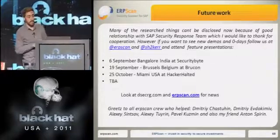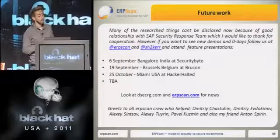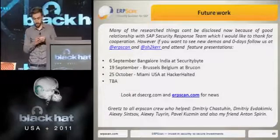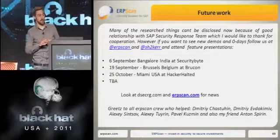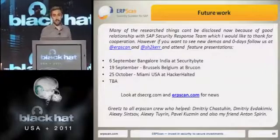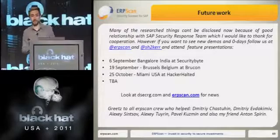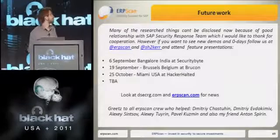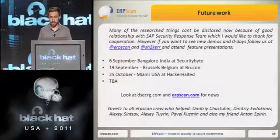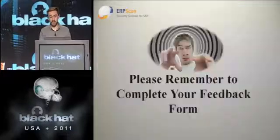As for the future work, I will make a similar presentation, but with the new things updated, because all the things that were reported to SAP, they are patching. When they patch something, I will tell about this at future conferences. Here's the list of the conferences where you can find the new stuff made by us. Also look at dcrg.com and you will find some new information about SAP security.